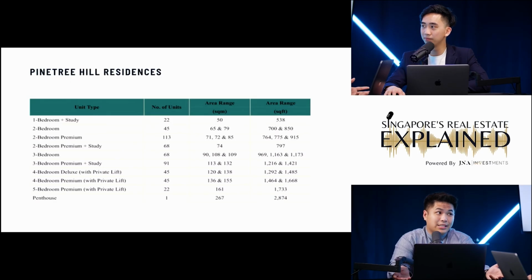Number 2, they're also going for the 3 bedroom premium plus study. Potentially for people with 2 kids who are maybe already mid-age in primary school, right? And they need separate rooms, and a study for them to, of course, study. So interesting. I like the size that I'm seeing right here. The 3 bedroom is going at even up to 1173, 1216 and 1421.